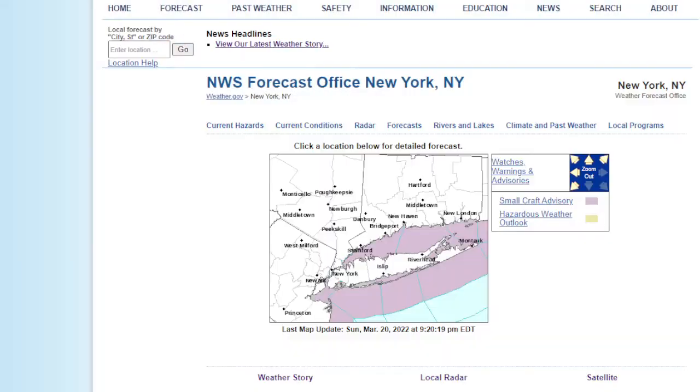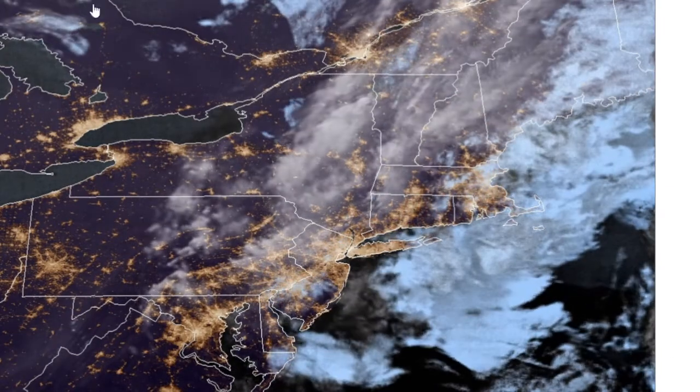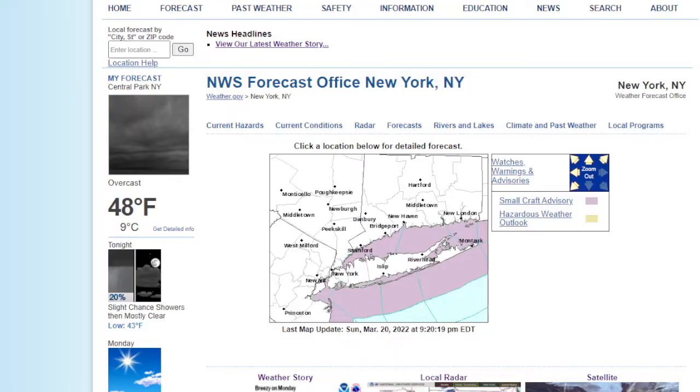Tomorrow should be a lot better and feature more sunshine. This is the satellite. You can see all those clouds from that instability trough coming through. Here are some light rain showers up in the Hudson Valley that might make it down here. We had a couple of very slight sprinkles during the day. Other than that, not too much.